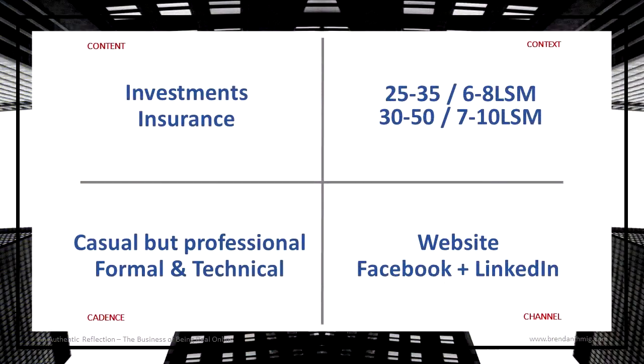They try to be casual, but they want to be professional. Obviously, the target audience is higher LSMs, so they want to be formal and technical. They have 75 years of experience. Everybody there is above the age of 40, so they're in that generation. And let's just break down their online presence. They have a website, and they have Facebook, and they have LinkedIn. So we're all on the same page, you get a bit of a picture of this business.